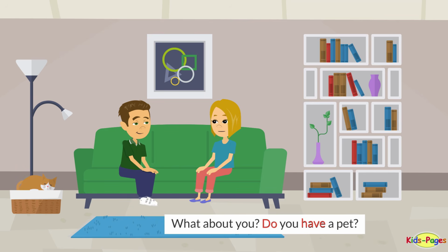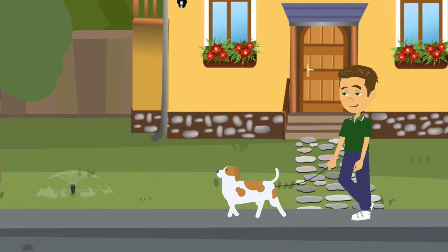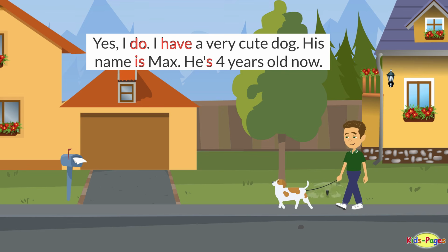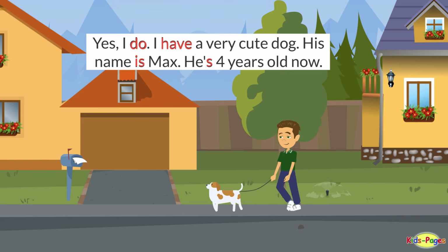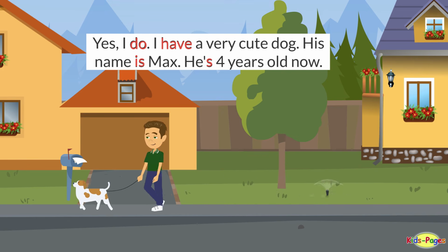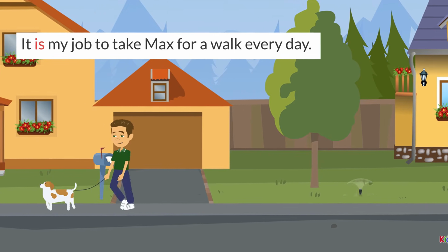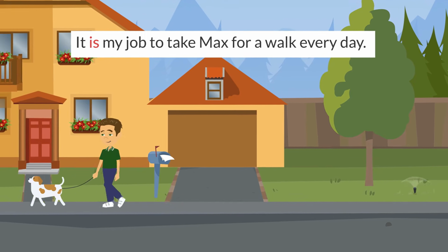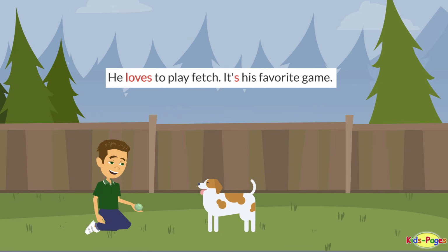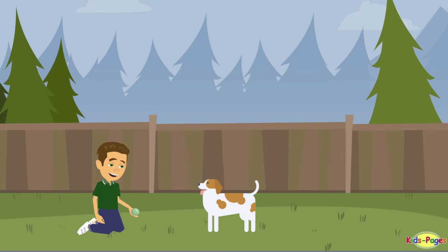What about you? Do you have a pet? Yes, I do. I have a very cute dog. His name is Max. He's 4 years old now. It is my job to take Max for a walk every day. He loves to play fetch. It's his favorite game.